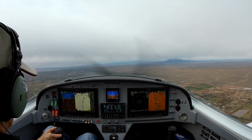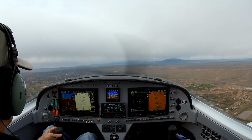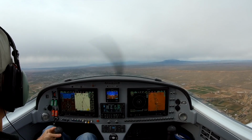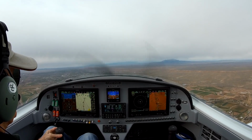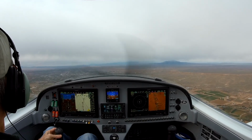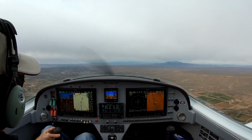Belen traffic, Bristell 585, November Mike, is about 6 miles northeast of the field. We're going to do the visual approach to 2-1 with a low approach, missed approach, and we'll go a left turn out to the east, Belen.